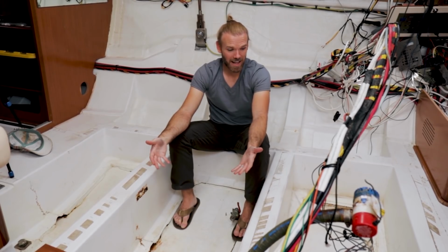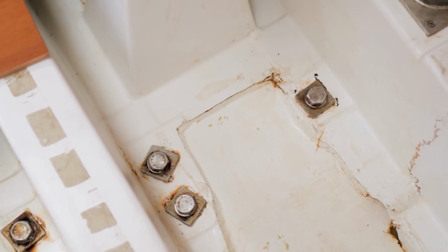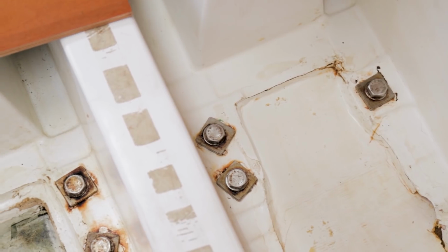Seems like it should be a pretty easy task, re-glue it, whatever, but it's a pretty big undertaking to get it to go back down the way it needs to and securely so we can sail the world. Mainly because the way fiberglass works is when it gets damaged, when there's like a big crack like we have, it often has a crack and then it has some spiderweb cracks going out away from it.